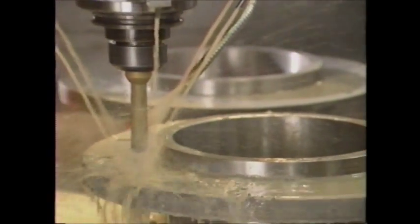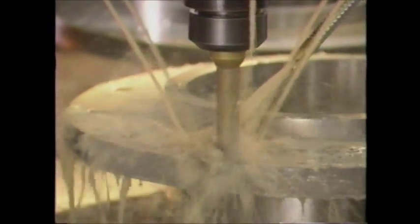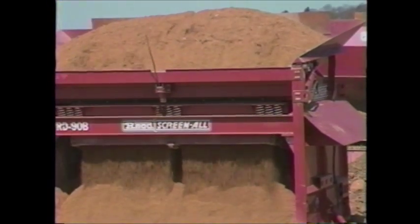Excellence in service, quality in manufacturing, and innovation in design. That's what's behind Reed Materials Management products. What that means for you is unsurpassed productivity at your site.